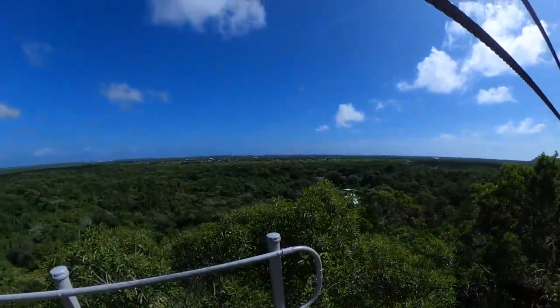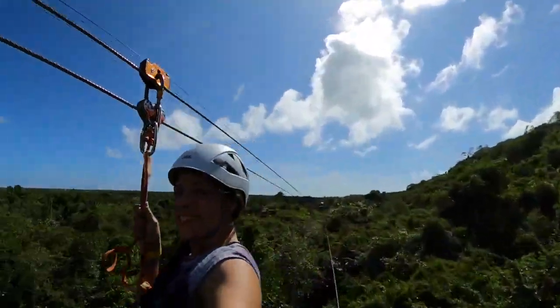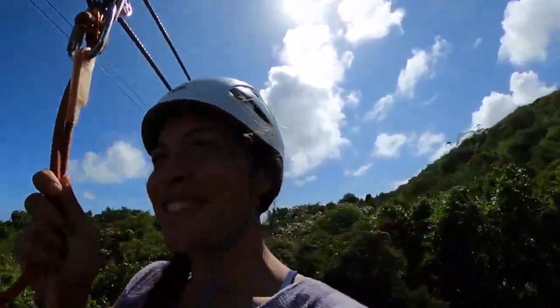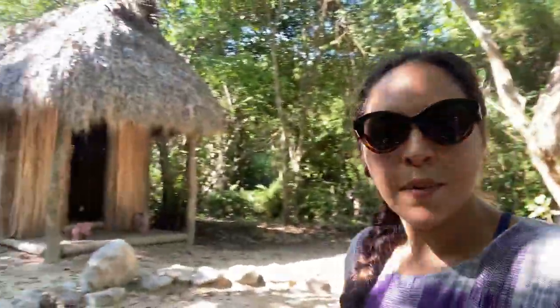It's time to go on the largest zip line by far, with amazing views of Cap Cana and Punta Cana. This place is so fun so far, but one thing I love about it is that they're paying homage to the Taínos people that were here before Christopher Columbus.